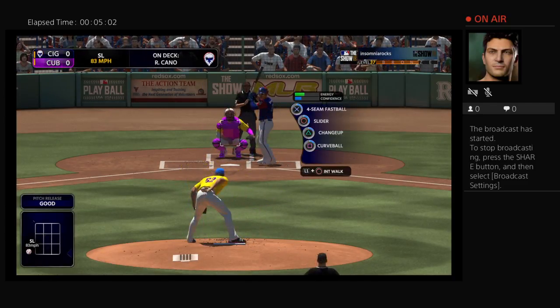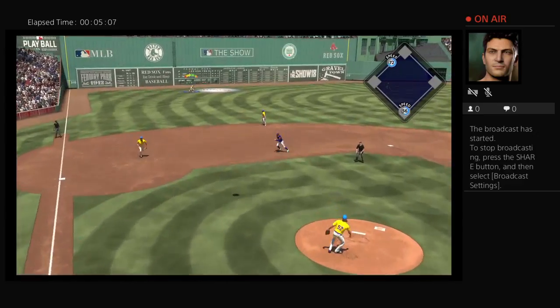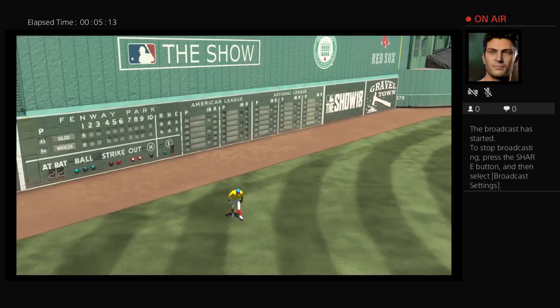I mean, he's got an open base, so he doesn't have to give in to this guy, but there's definitely danger looming on deck, so you can't just completely work around him either. Davis is under it. He makes the play, and that'll end the inning.